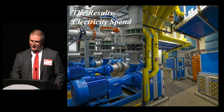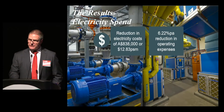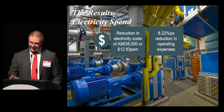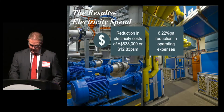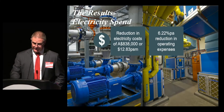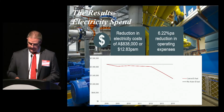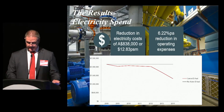Using 2014 electricity tariffs, expenditure in comparison to the 2008 baseline was decreased by $838,000 and just under $13 per square metre in terms of operating costs, which represents a saving on building operating expenses of more than 6% in comparison to the no action scenario. This represents a significant saving to tenant occupancy costs at Chifley and improves its competitiveness in the market.